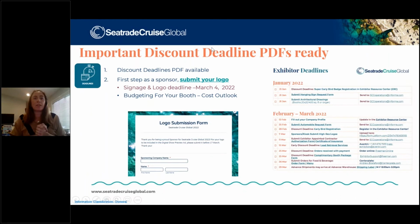Next, are important discount deadlines. Again, I just talked about this a little bit with you. However, I want to make sure that you understand that this is just a little more focused here. Company profile, we don't have a deadline this year. It's just something that we really want to remind you to fill out. There's no printed manual. We want to make sure that you do fill out the information so that we have it for you and that attendees are able to see it. We want to make sure that you are able to have maximum visibility. So the sooner you fill that out, the better.